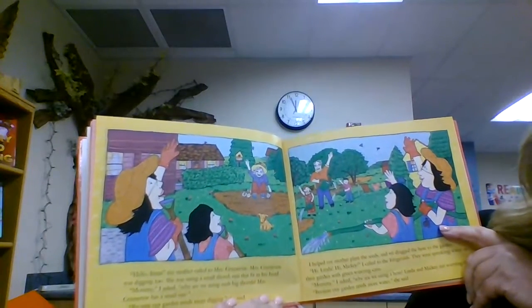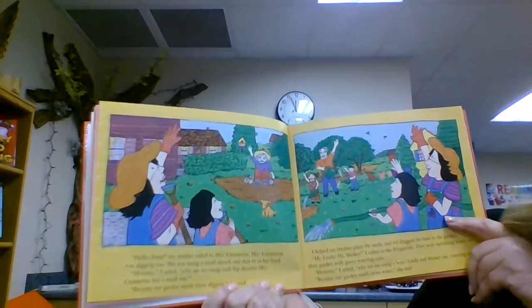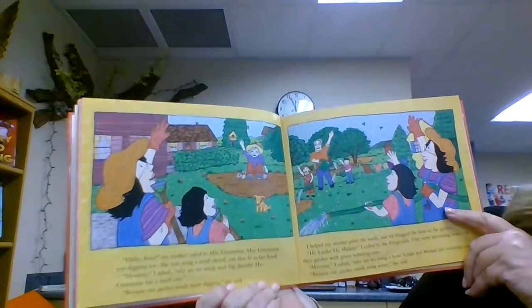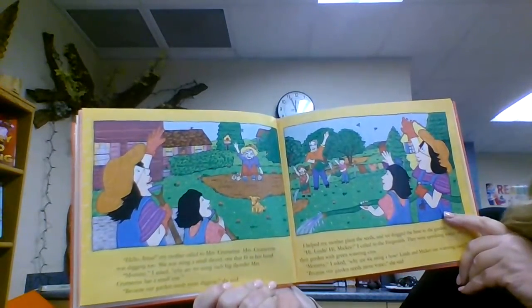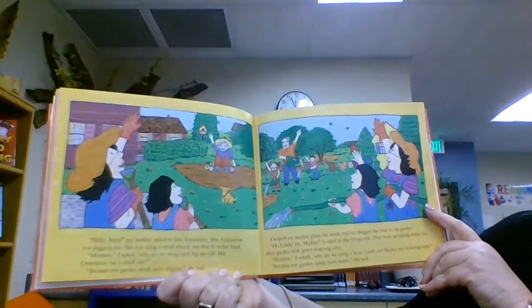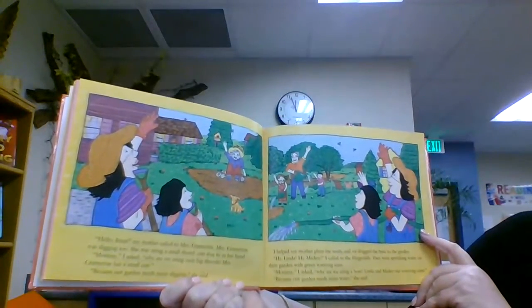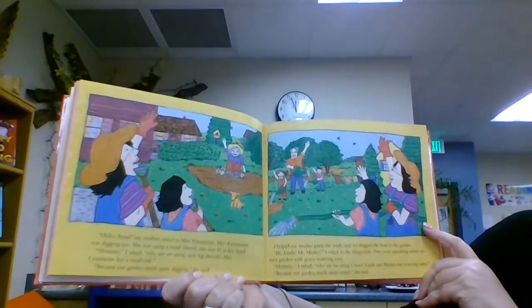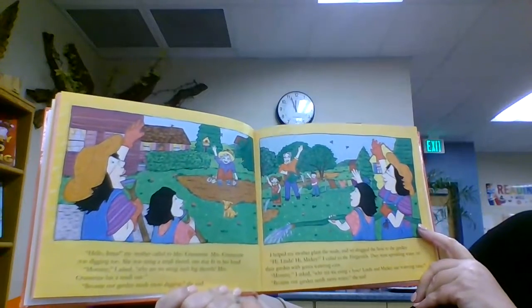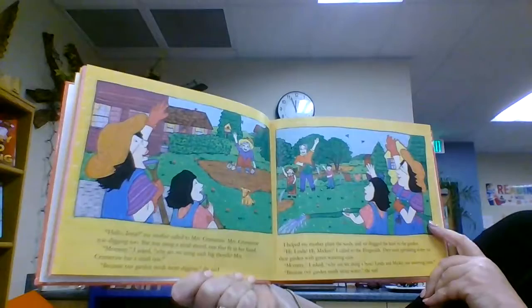She was using a small shovel, one that fit in her hand. "Mommy," I asked, "why are we using such big shovels? Mrs. Crummarine has a small one." "Because our garden needs more digging," she said. I helped my mother plant the seeds, and we dragged the hose to the garden. "Hi, Linda. Hi, Mickey," I called to the Fitzgeralds. They were sprinkling water on their garden with green watering cans.